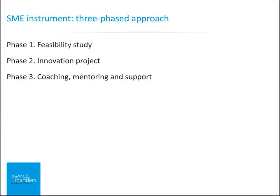Okay, so as I said, they want to have this complete package, this seamless business innovation support. That consists of 3 phases, as I mentioned: feasibility studies, innovation projects, coaching, mentoring, and support. And in the next couple of slides, I will briefly touch upon these different phases and give you a flavor of what are the type of activities that you can do in these phases.